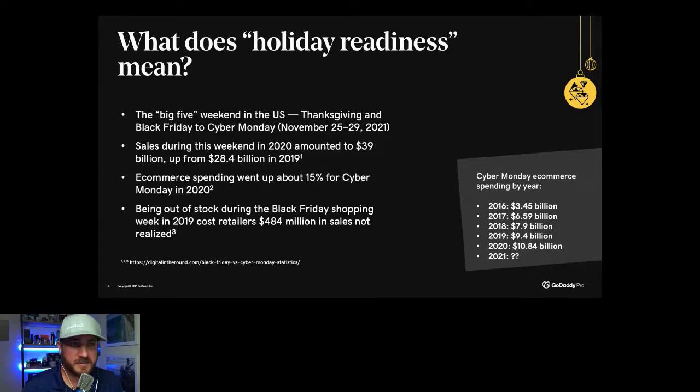Sales during this weekend last year amounted to about 39 billion, which is up from 28.4 billion in 2019. Some of that does have to do with the pandemic, of course, but you'll see in just a second that it has just increased year over year anyways. E-commerce spending went up about 15% for Cyber Monday alone last year. And if you can see on the slides there, I have a chart of the last 5 years and the growth just on Cyber Monday alone, not even the entire weekend. It's just gone up each year.